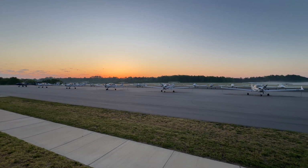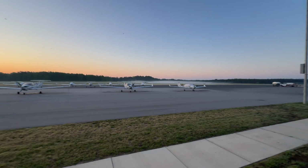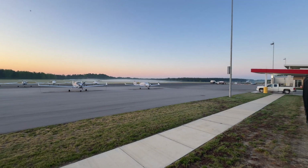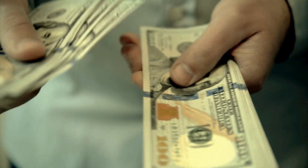You'll also want to train in a fuel-efficient aircraft. A Cessna 150 burns about half the fuel of a Cessna 172. Flying a smaller, fuel-efficient aircraft during training can save you hundreds of dollars. Then, once you get your license, you can transition to a larger aircraft.